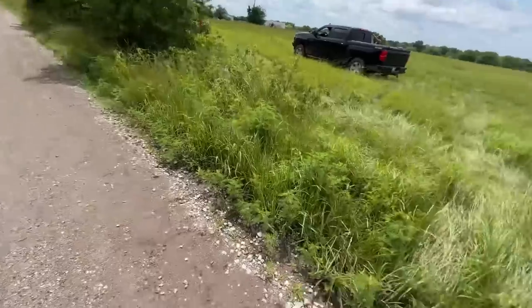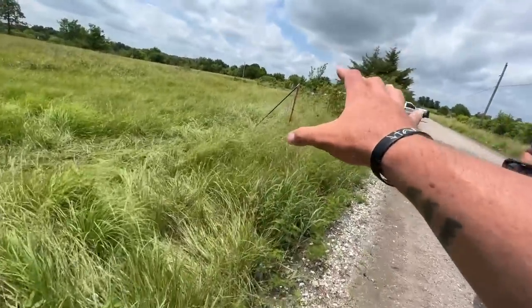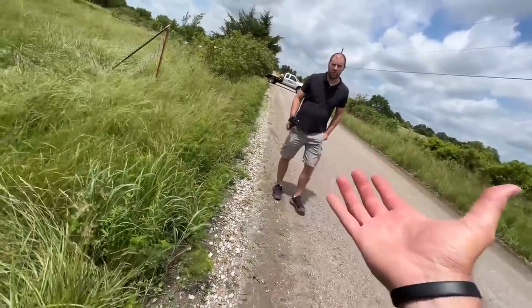Sure looks big coming over here. Guys, the goal was to go in here, but we're going to let the professionals do what they do. We may still take out a pole on the driveway. We're going to let them. He's been doing it a long time, you said.